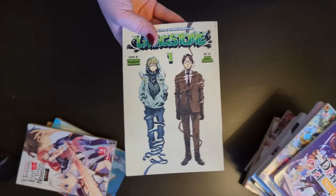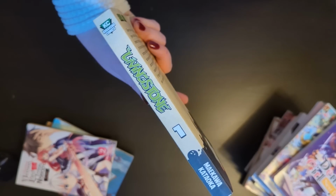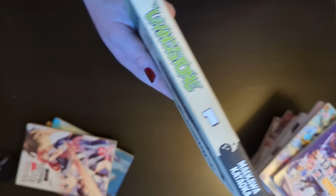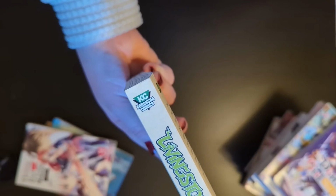As we have Livingston Volume 1, is it Livingston or Livingstone? I'd say Livingston. Volume 1. I managed to get Volume 2 secondhand a few months ago, so seeing Volume 1 made me happy because it means I can start it, though I believe it is only 4 volumes, so I might hold off again. I don't see it around too often, so I hope it's not too hard to find 3 and 4. Not that bad quality. It's the old Cadencia logo.